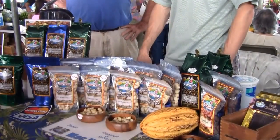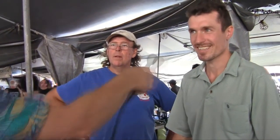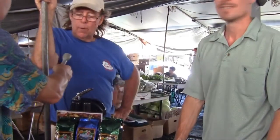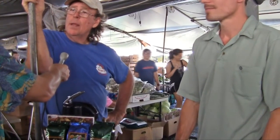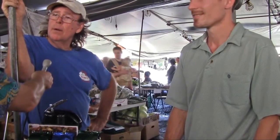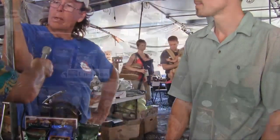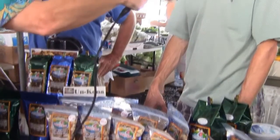So now we're at the booth of Hilo Shark's Coffee, and today we have Tom Shark and Scott. Okay. So tell us a little bit about the coffee. Well, basically we support the local farmers, and we're trying to keep it 100% Hawaiian, and since everything grows so well on the Hilo side, we thought we would keep it on the Hilo side. We call it the Unkona. We just can't stop. It's too much fun.